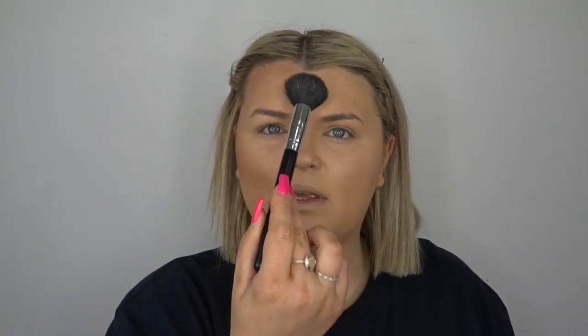I have a really pushed back hairline, thanks mom and dad. It does a big M shape, so I always get in there as well, just to help blur it out and make everything focused on the center of your face. I've got quite a small forehead as well, so I don't focus much at the top here because I don't want to shorten there. I just want to bring the sides in.